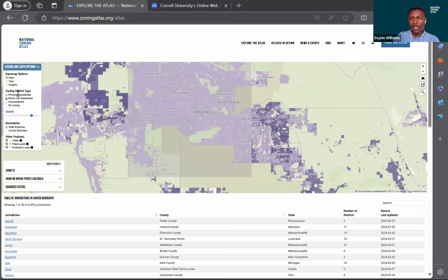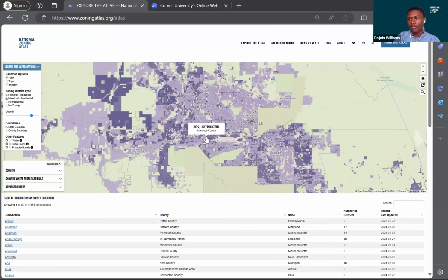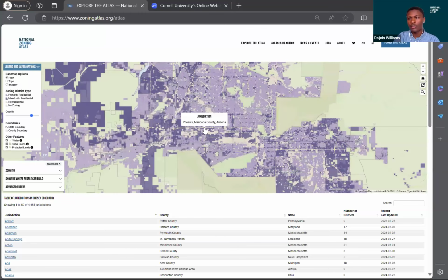Referencing the legend on the top left side of the page, you can see the zoning district types that we've uploaded. Districts that are light purple are primarily residential. Districts that are dark purple are mixed with residential. The beige areas are non-residential and no zoning areas are gray. You can also change the base map. For other features, you can toggle on water, tribal lands, and protected lands.